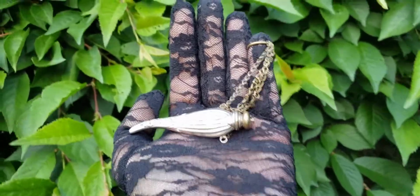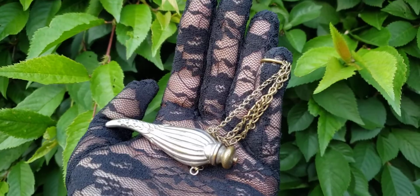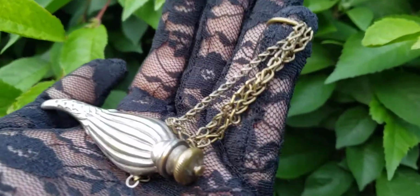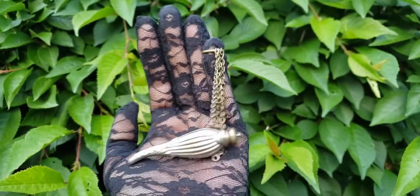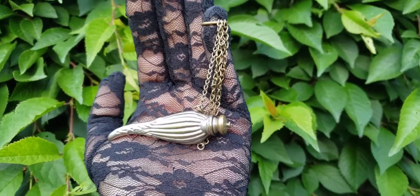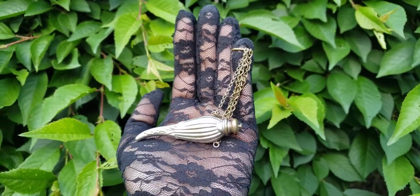Now, this was a fashion accessory. So, not only was it functional, it was also a fashion accessory. You see here it's hanging by a beautiful chain. Again, a lady would just wear this on her waist, or from a brooch that had a hook hanging from her bodice on her gown.